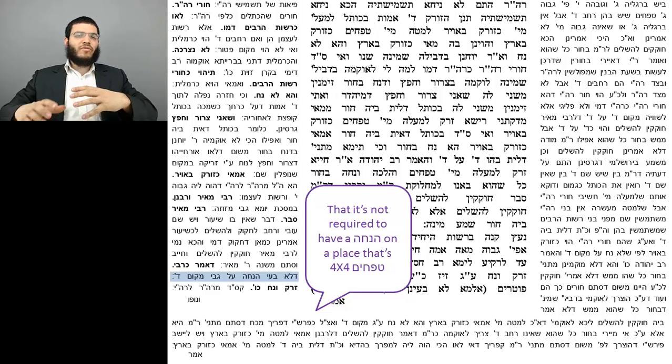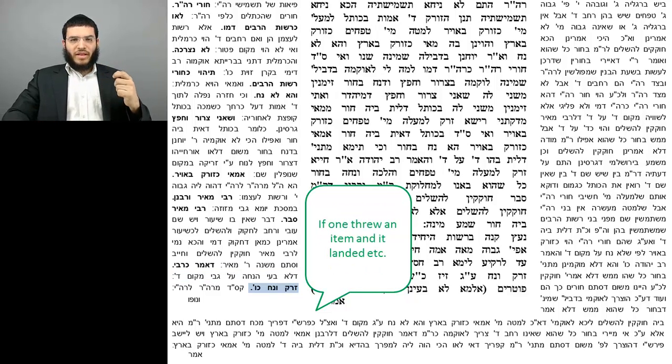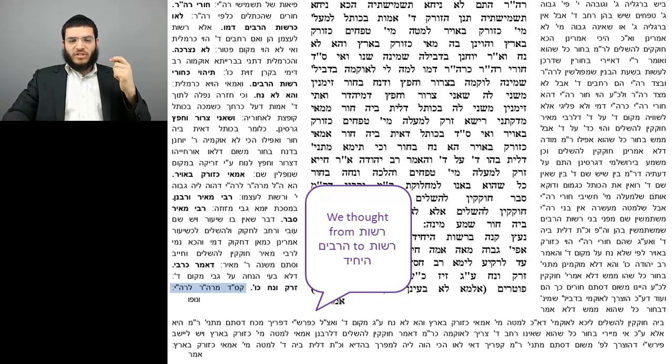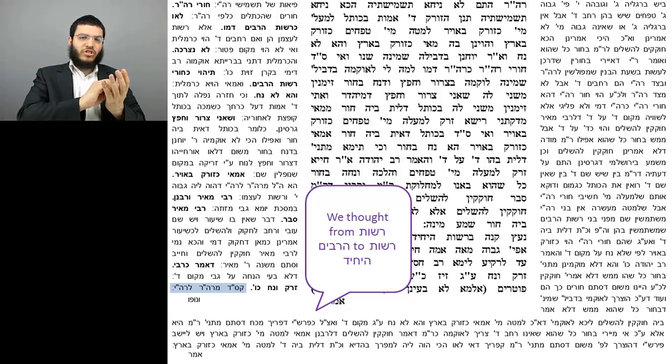Now, where do we have this? That Rebbe says that we do not need an area of 4 by 4 in the rishus hayachid, and the Rabbanan say we do. Zarak v'nach, it says if one threw and it landed. It says if somebody threw an item and it landed on a ziz kol shehu, on a very small area. So sakasa daitach, we thought merishus harabim l'rishus hayachid. Now we thought that the case is referring to that he threw an item from the rishus harabim into the rishus hayachid.